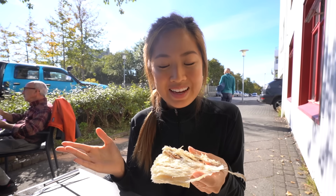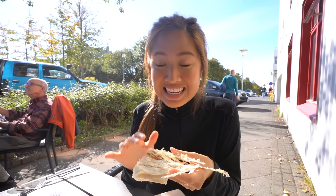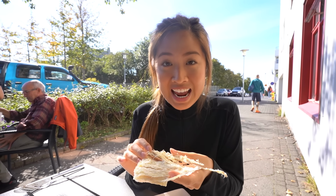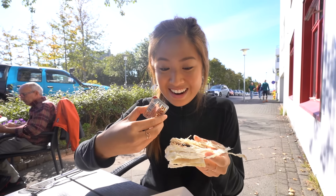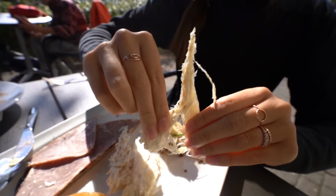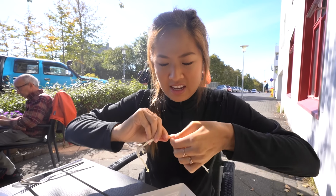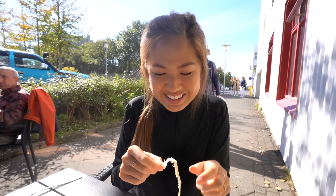Next up on our combo plate is Harðfiskur, and this literally translates to hard fish. It's an Icelandic delicacy of dried fish, and Icelanders just love to snack on this. We've been recommended to eat it with some butter. The feeling of this is really interesting. Kind of reminds me of hay. Like, it's very dry. It kind of falls apart in your hands. The first thing I definitely taste is the butter, of course, and you actually have to chew it a little bit to get the taste of the fish to come through, but the texture is so interesting. Also, I thought the fish would be extremely salty, but really there's almost no salt on it.